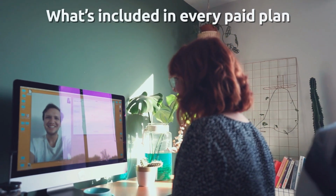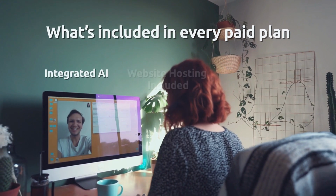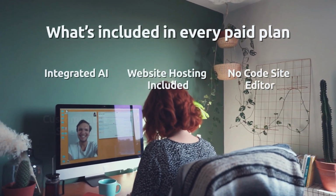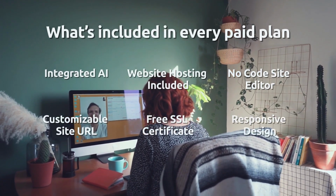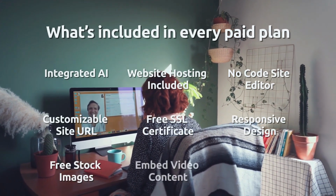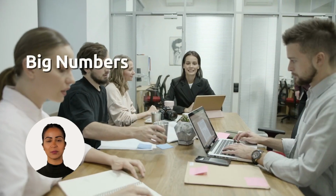What's included in every paid plan? Integrated AI. Website hosting included. No-code site editor. Customizable site URL. Free SSL certificate. Mobile-first responsive design. Access to free stock images. Embed video content. SEO.